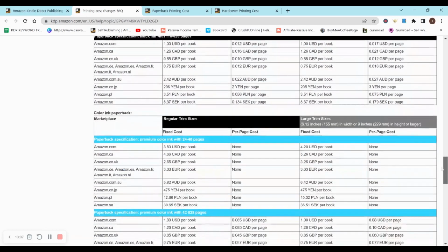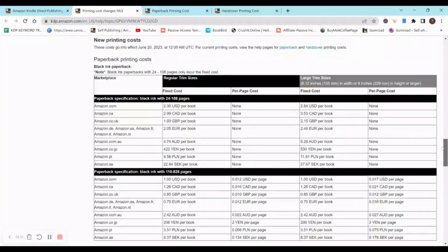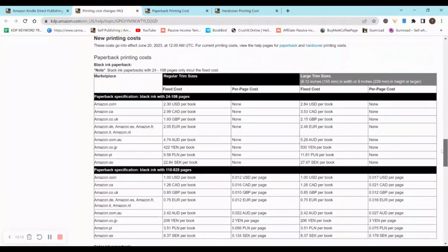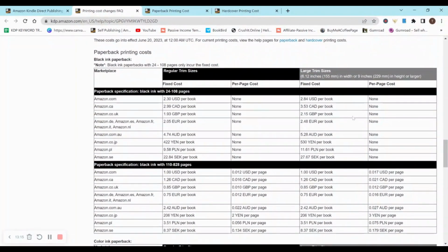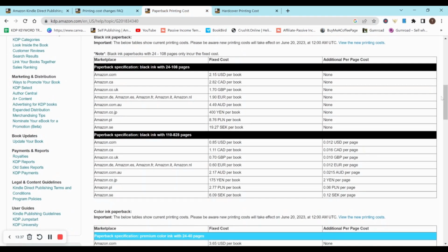So these are the charts going over the fixed prices for this update. I'm not going to go through every single line individually, but I'm going to go over a few just to give you an idea. This left column is regular trim sizes, and the right is large trim sizes. So if your book is bigger than 6.12 inches by 9 inches, then this is going to be the column for you. So let's start with paperback, and this is the old printing cost page.